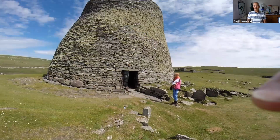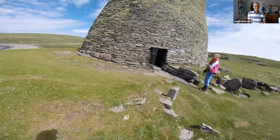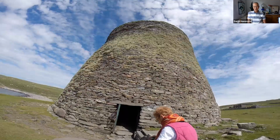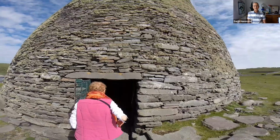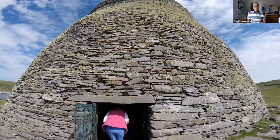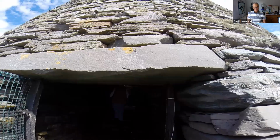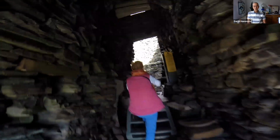You see in the pink here, our tour guide is just waiting for us to go in. Normally the door is kept locked because they have sheep and wildlife on the island, so they're trying to keep those out. But the structure itself is again a bit like the one that we've got in Jarlshof, and a little bit more like some of the ones we've got in Skye with rather larger boulders, but still quite different.